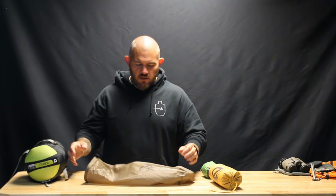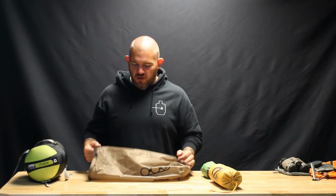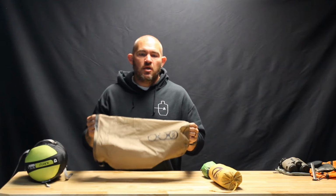The rest of the tent, being the tent itself and the rain fly, would go into one of these dry bags. This one's Everlast stock. I have a few of these. I have a few Amazon specials. They all pretty much work the same. I feel like the Everlast stocks are a little better constructed, obviously, compared to Amazon stuff.